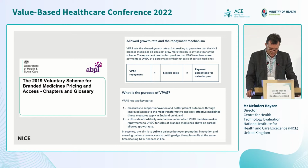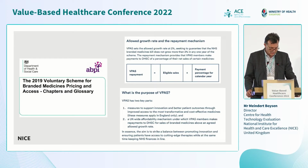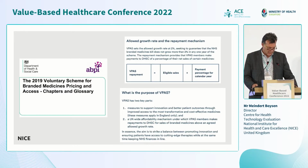First off, I think you should be aware that when it comes to the United Kingdom, one way of managing the commercial impact of introducing high-cost technologies is by having a voluntary scheme for branded medicines pricing and access. It's a scheme that has been in place for many years, although under a different name. And it effectively caps the expenditure on pharmaceuticals at a level each year, now set at 2%. So when we spend more than 2% on pharmaceutical expenditure, the industry as a whole, all those that have signed up to the scheme, and that's most companies, rebate an amount of money related to their sales. So that's one way of thinking about affordability, by having a voluntary scheme to manage the total expenditure. That's at the macroeconomic level, and that provides room for us to have negotiations about more individualized commercial arrangements.